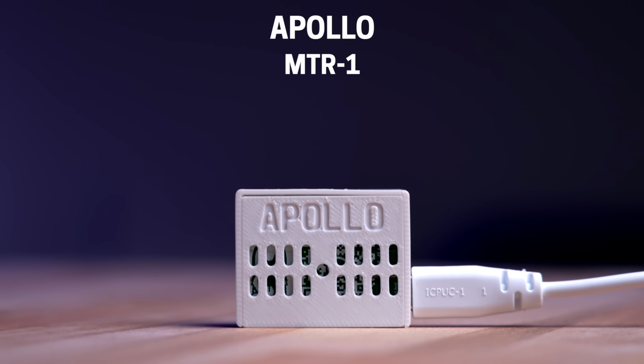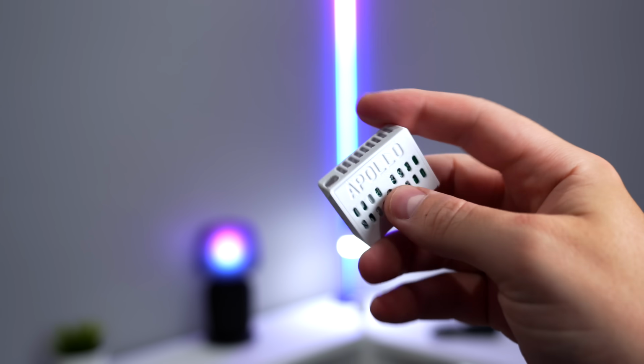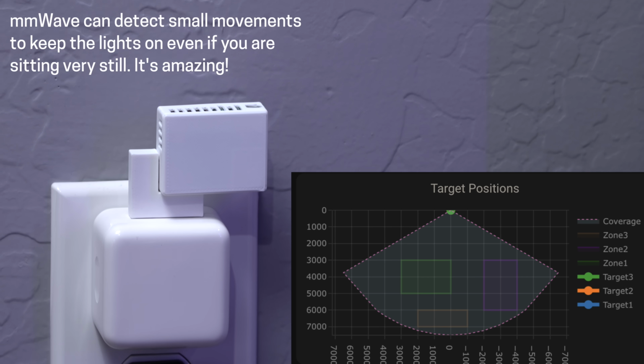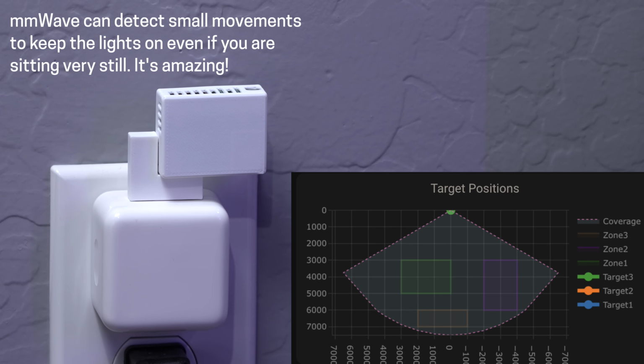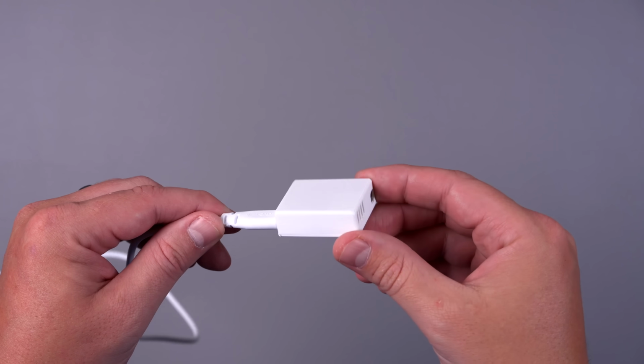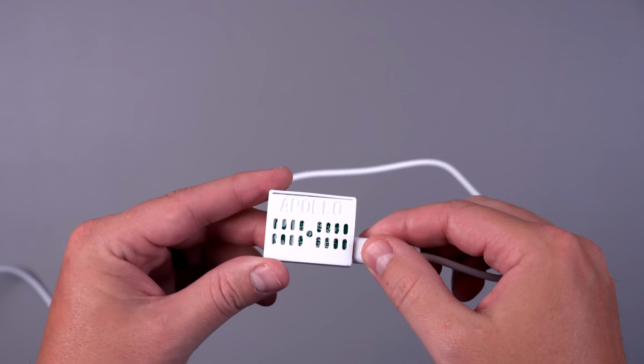First, the Apollo MTR-1. Not only does it have a CO2 sensor, but it also has a millimeter wave sensor that can detect multiple zones. What? There's even a little RGB light and it can detect UV and ambient light of the room. Look how tiny it is. It's crazy that they can pack all of that into such a small device. And the price is not bad at all.